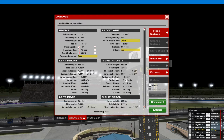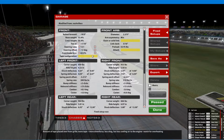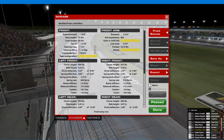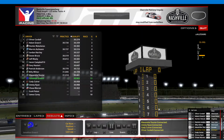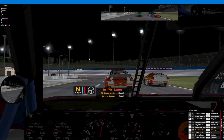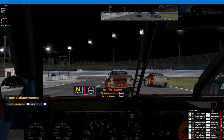Okay, ended up moving the steering ratio up a little bit. Centered the wheel at negative 12 degrees steering offset. Knocked the front brake bias all the way down to 63. It's 3% from the absolute lowest it'll go. I think I might move it up to start this race so that it's closer to the 65 I practiced in, and then I can work it down from there.